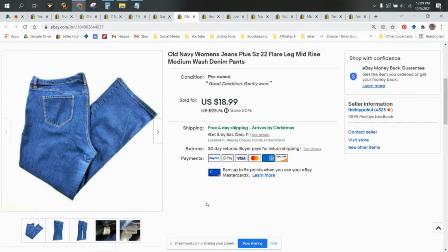Next up, we have a pair of Old Navy jeans, women's, size 22. So these are a plus size. They did sell for $18.99. Most of my plus size Old Navies I'll start around $22. When things were really slow, we started lowering prices a little bit and running deeper sales. So these did sell for $18.99.